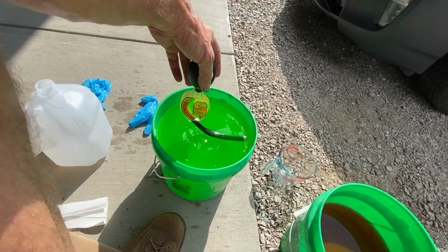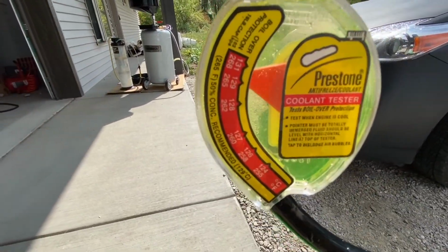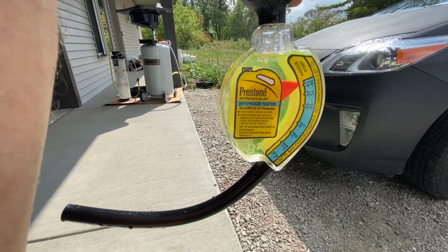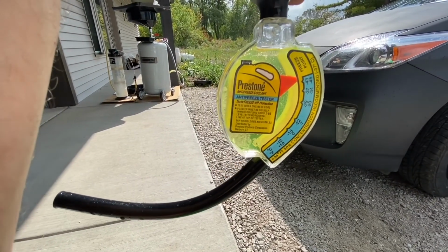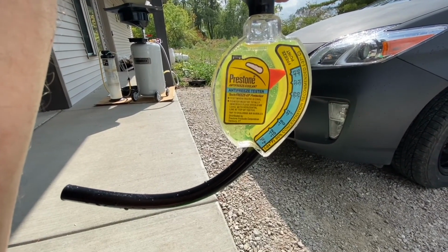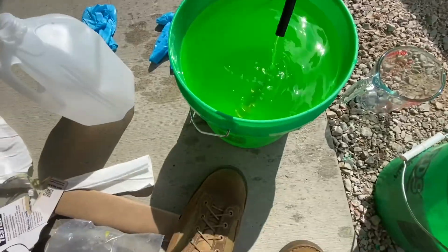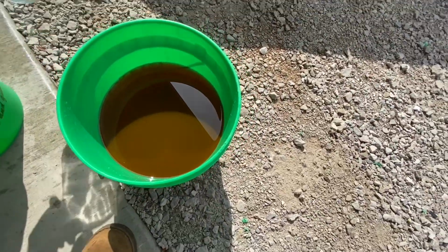All right, so where are we? Yeah, we're at cooling freeze point. Minus 45 degrees Fahrenheit. That's cool. It says the recommended is 37. So it obviously is a little bit more than recommended, but that's right. You saw me mix it. It was 50-50. So I'm going to take a slurp of this.